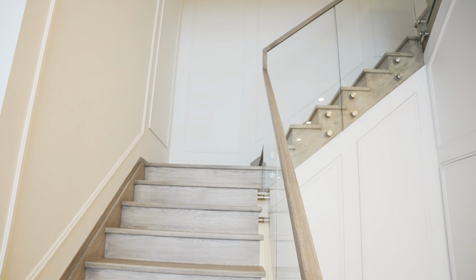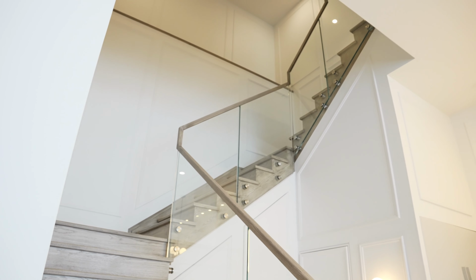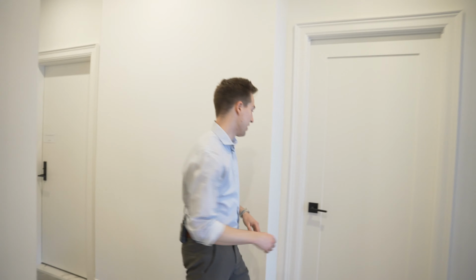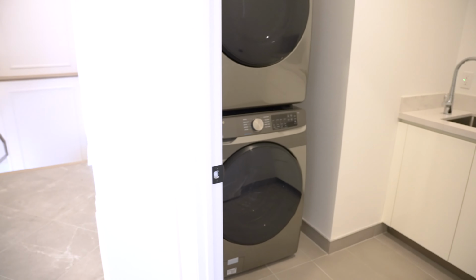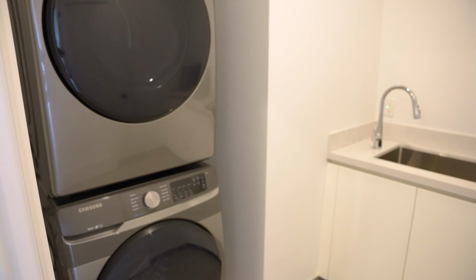So this stairwell is absolutely massive when you take into account the 12.5-foot ceiling height on the main floor and the 9.5-foot ceiling height on the second floor. You get this hugely expansive stairwell. I also really like this glass railing detail as we come up the rest of the staircase here. Now, on the second floor, you have a full laundry suite, as we can see here, with state-of-the-art Samsung washer and dryer. And then off to my right, we have the first of the guest suites.